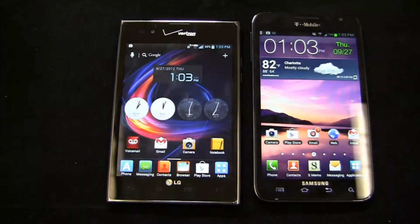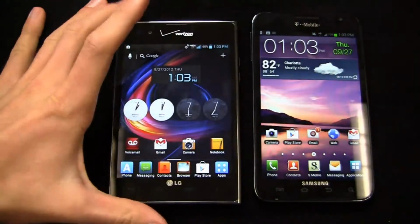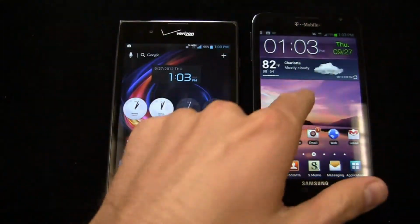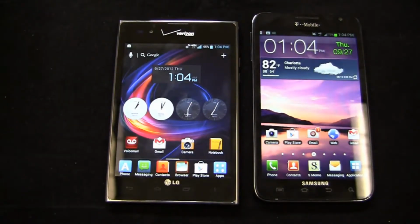So it's a tough balance here between carrier, individual device, and more. Both of these devices are a little bit old. I mean, this one was announced at Mobile World Congress. This one was announced at IFA last year. They're both in the process of being replaced. The Note 2 is coming out sometime in November. This one, the Optimus Vu 2, is rumored and actually was officially announced this morning, if I recall. So it's coming out as well. So these are both in the process of being replaced.